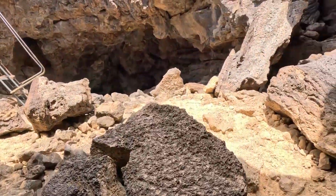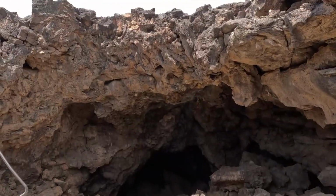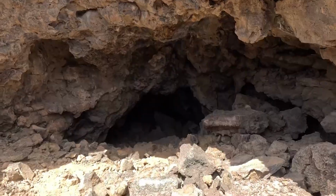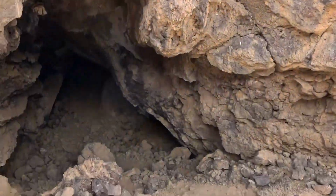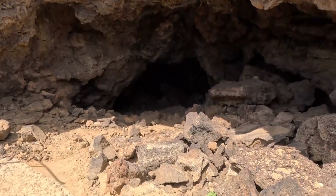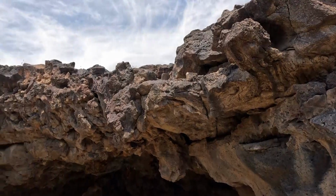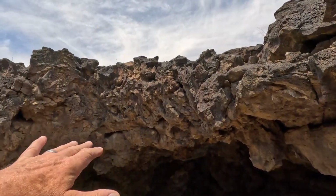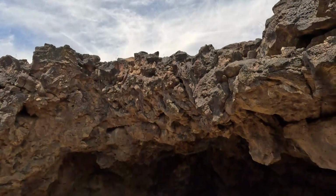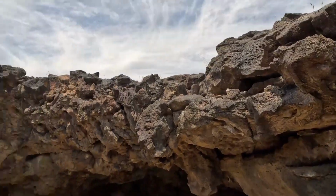So these lava tubes form when the outside layer solidifies. In the center, you still got hot magma flowing through it. And it would have kept flowing and carved all this out, and then as the magma flow diminished, the level would just slowly drop and leave the void, because everything above it would be solidified, as you see up here.